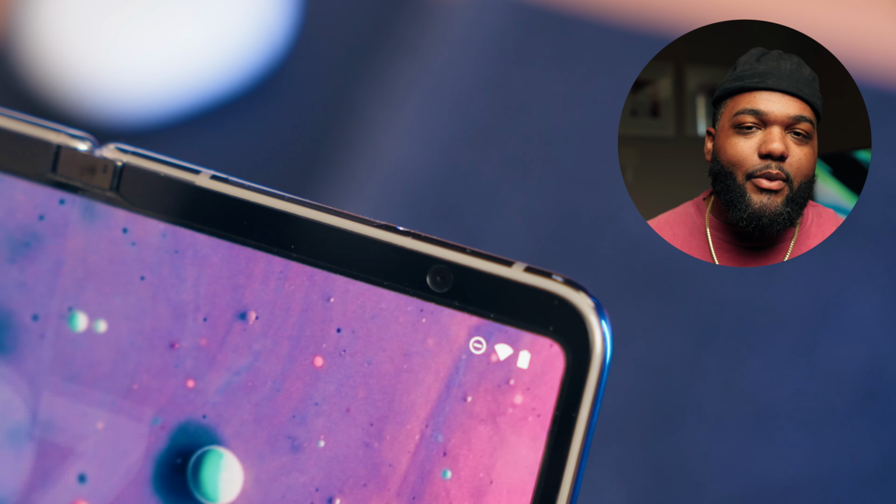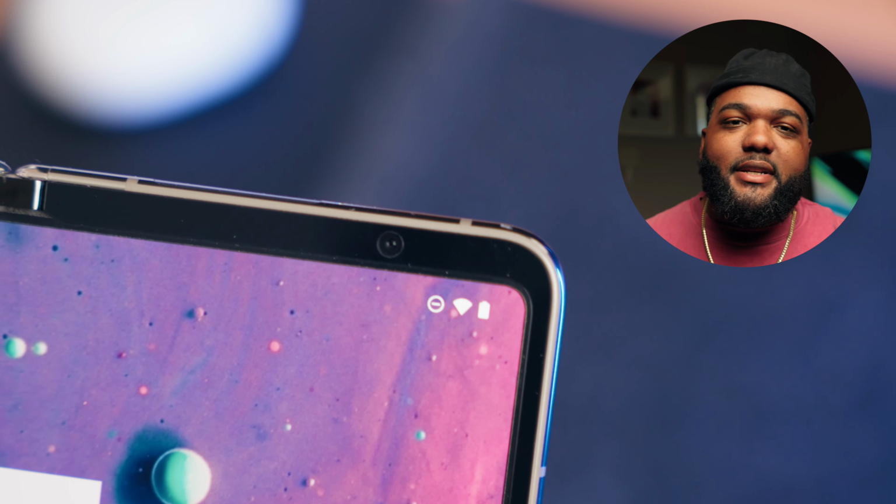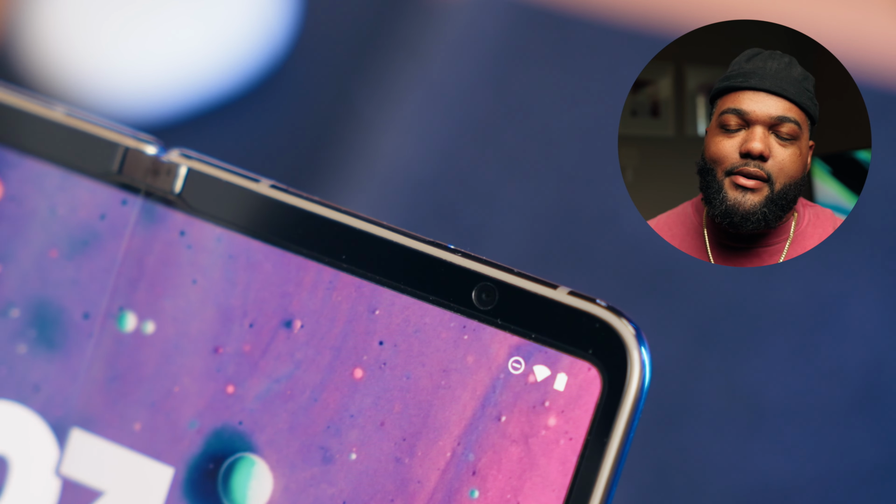The under-display camera tech just isn't there, and the images and video that I've seen from the Fold 5 are not impressive at all. I am more than fine with them having an old-fashioned camera cutout in the next version, and if we know Pixel and Google, they're not gonna really push the boundaries too far in the next version when it comes to design. They're probably gonna just stick to what works.